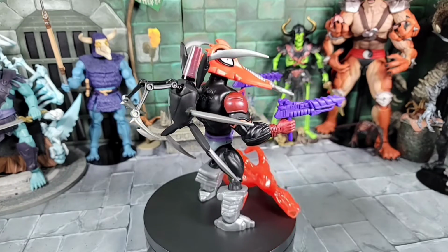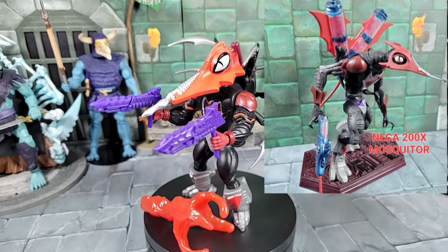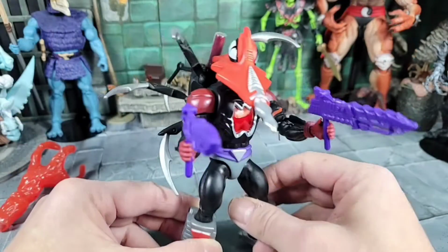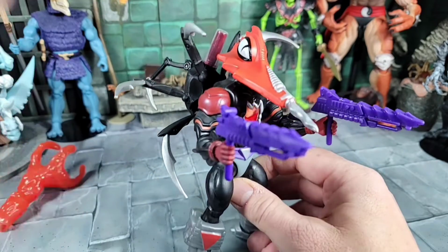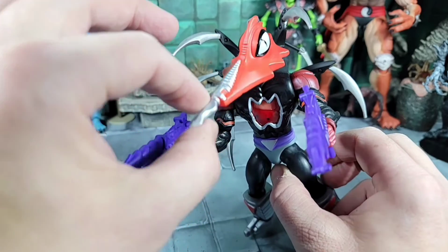Give him maybe the NECA 2000X Staction vibe. Something like that I was going for. But I think he's a cool figure, I'm glad to have him in the Origins. And taking a closer look at Mosquito, yeah, again, that head's just wacky over the top. I mean, yeah, big syringe, needle or something like that, sucking blood.